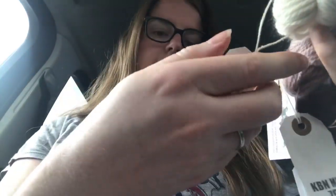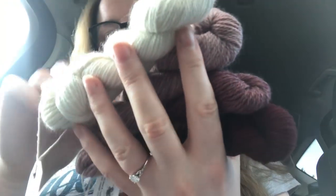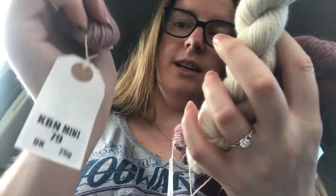in the actual thing. And then these ones are in the maroon range, which is in fifth. So this is the white is the 55 again. Then this pinky light pink. The light pink is KBN 79.